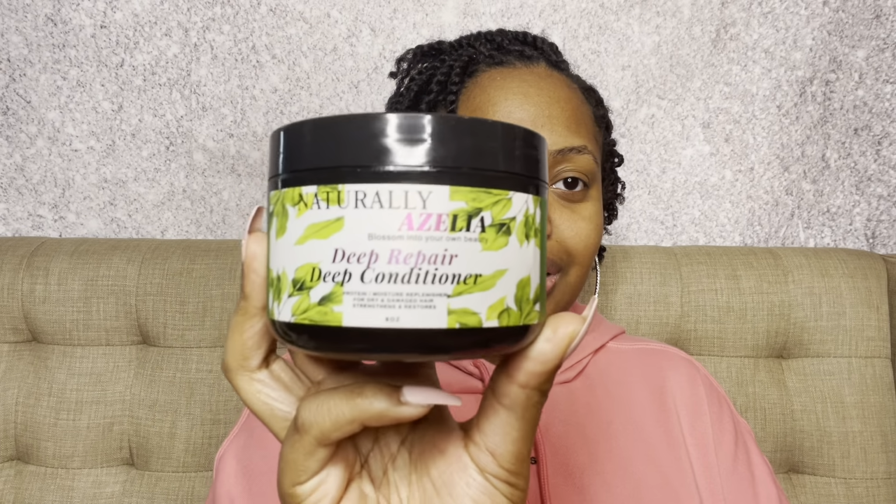The next product is the Deep Repair Deep Conditioner. It's a protein moisture replenisher, and it's for dry and damaged hair. It also strengthens and restores. I love her packaging. I think it's the pink that just kind of stands out a little bit. I don't like pink, but it's super cute. Oh, I forgot to smell the oil for you.